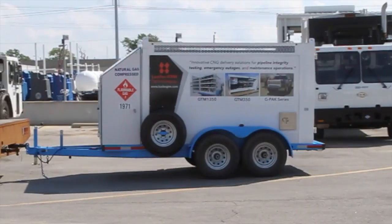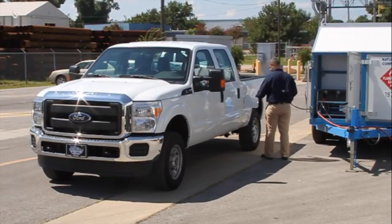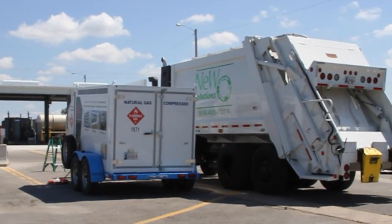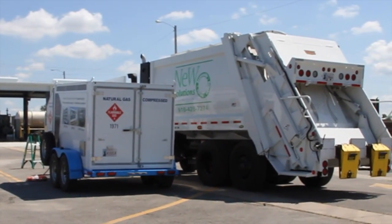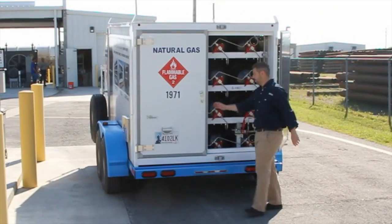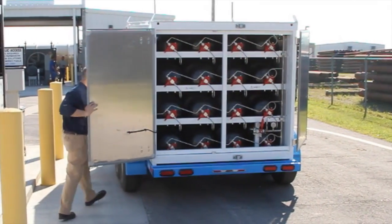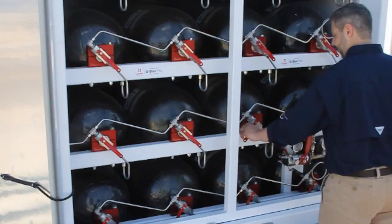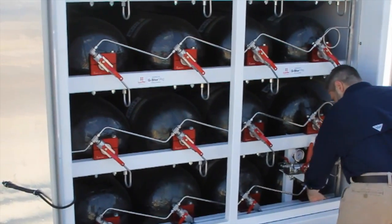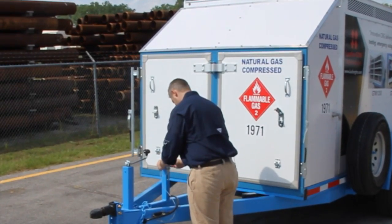The GTM1350 Refueler is the first of its kind, designed specifically to act as a mobile refueler for both large and small vehicles. This unit acts as an emergency rescue vehicle and helps to extend station range for fleets. With 16 composite Type 3 cylinders and capacity of 46,000 cubic feet of CNG, the GTM1350R can be pulled by a 3/4 ton pickup truck, significantly reducing driver operating costs.